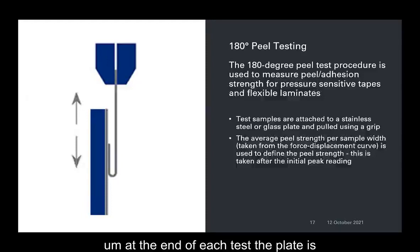At the end of each test, the plate is cleaned to remove any adhesive and dried, ready for reuse on the next sample. In the 180-degree peel test, a constant 180-degree angle is maintained while the two glued components are peeled apart. The average load required to separate the two over the length of the specimen is recorded and expressed again as newtons per the width of the sample. Other methods of expressing test data results include average peak, trough loads, and other customer-defined calculations.